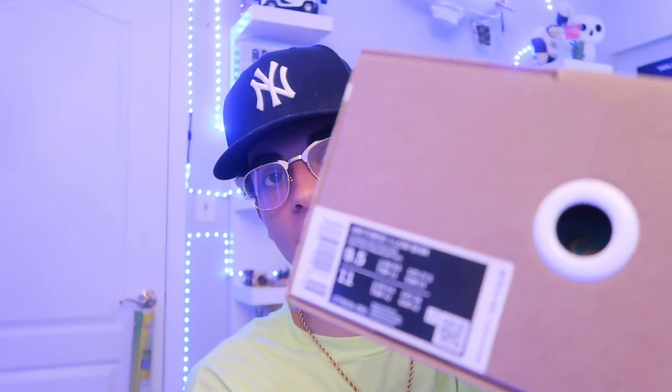You already know it's an Air Force One, so I could just show it to you. Air Force One low, $130, and it's different. I'm gonna tell you, it's different. It's a different sneaker, and I personally love it. I love the concept. I love the idea of the sneaker. So let's just open this up.